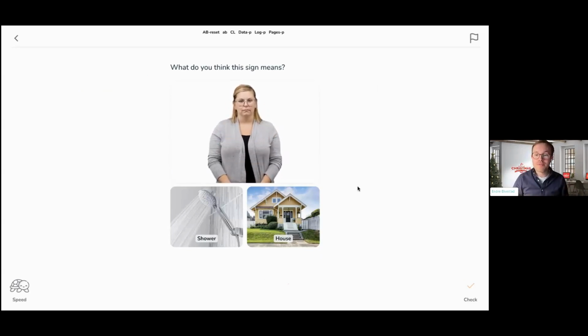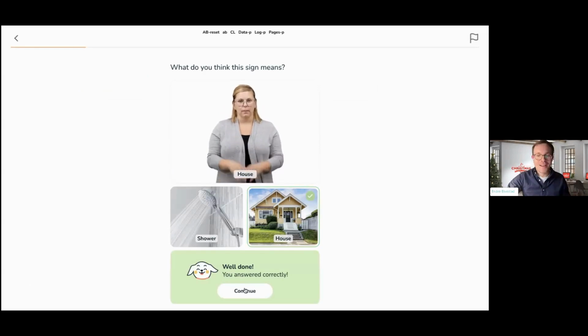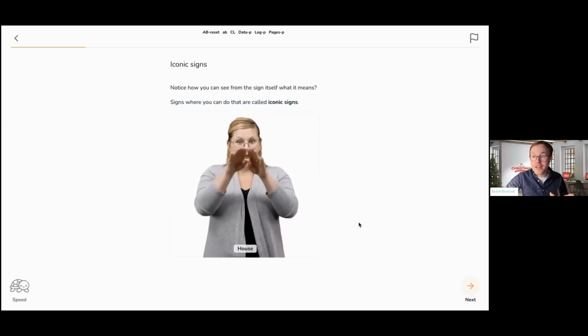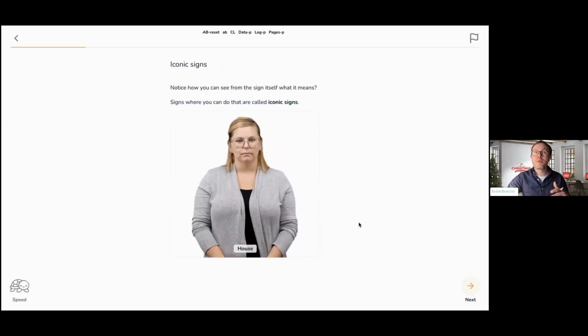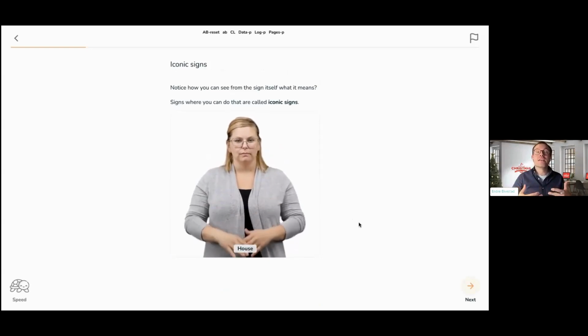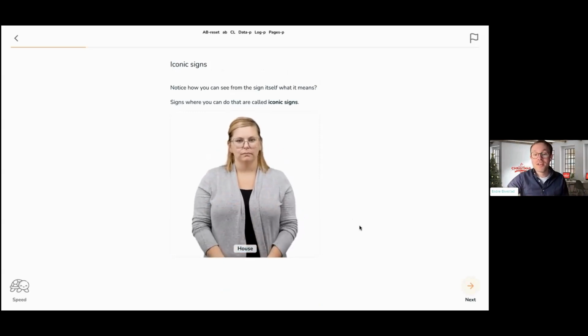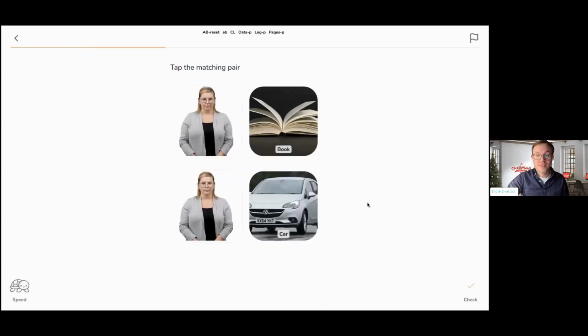But what do you think, Ryan? That's house. House or shower? House. Let's check. Excellent. And here we see that some signs are iconic, which is what we call it when the sign has a resemblance to the concept, and here the concept is house.